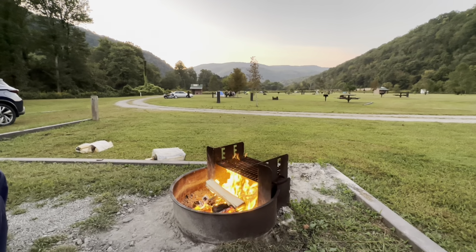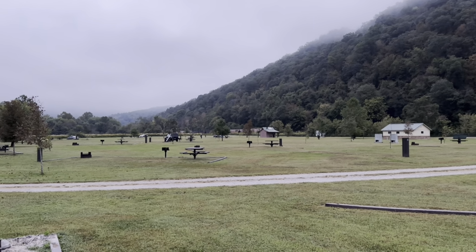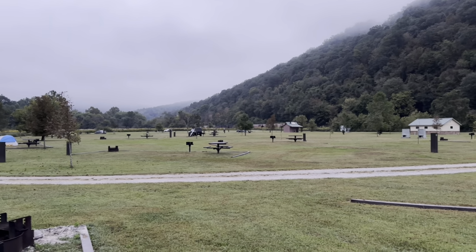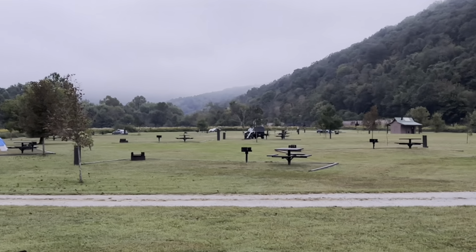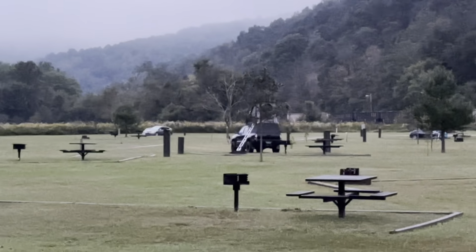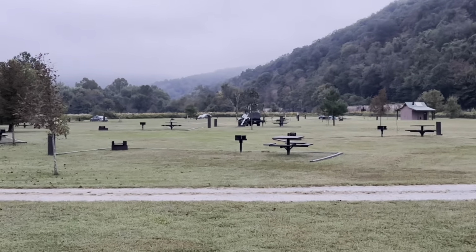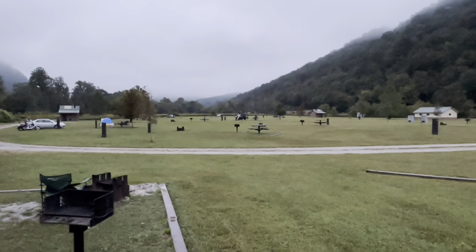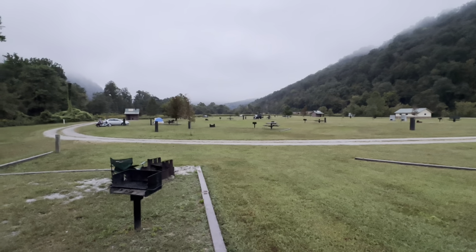My kind of camping, folks. Well, it's morning on day two of our camping trip. Looks like we had a tent top camper come in last night. There were three trains that came through. So if you're a light sleeper, that's something to consider.